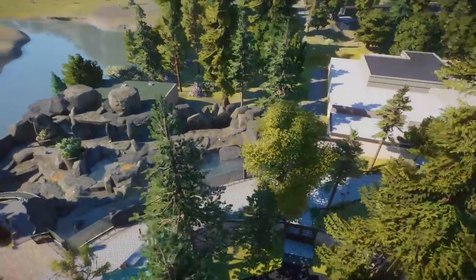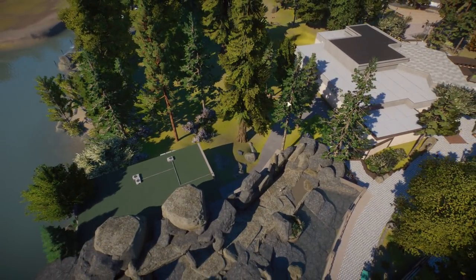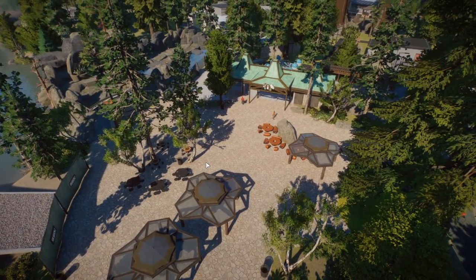What do you think, guys? Let me know in the comments down below, because I will need to know first which new animal you guys are in for. And then we have to decide whether you want to have the giant anteater in a new tropical house, or if we should put it into the night house in here as well.